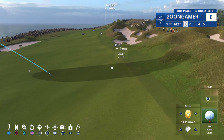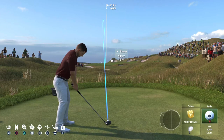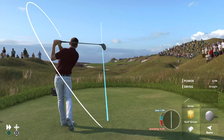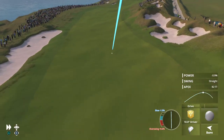Again, our player's not really a fader kind of guy, but for this fairway, I think I'm going to have to. Very nice.